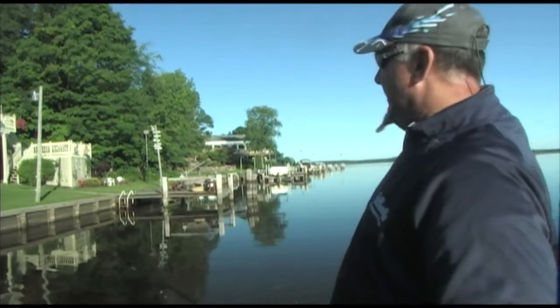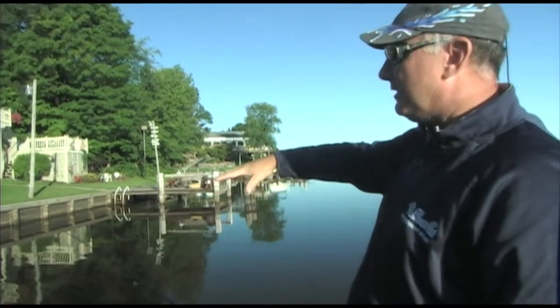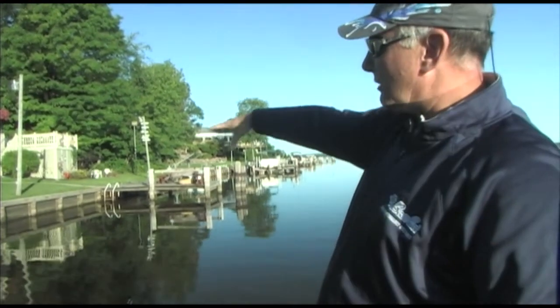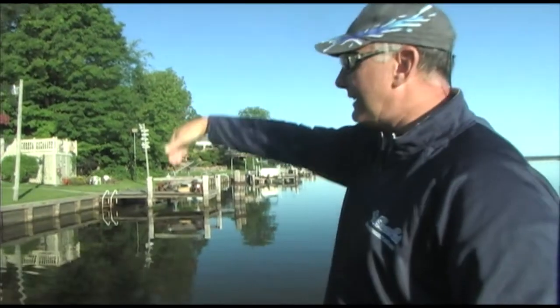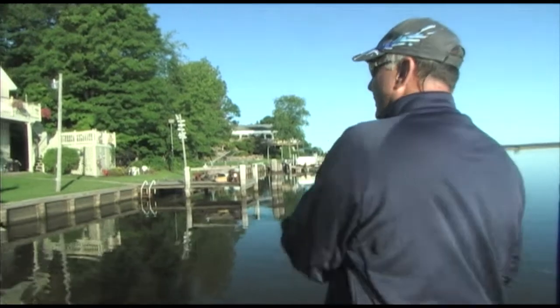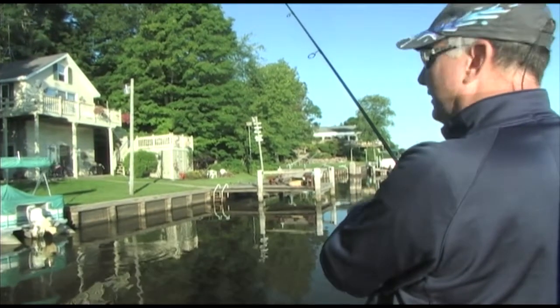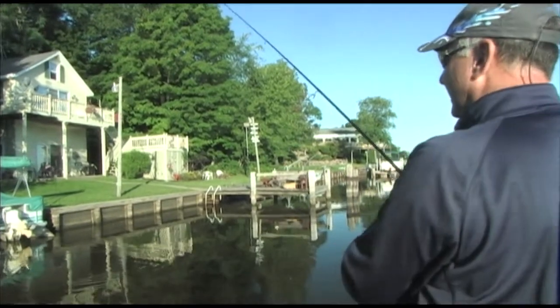The seawalls, actually, there's a bend in the river right here. It's all rock underneath. There's a ridge of rocks that run right along the bottom of those seawalls with a little ditch just behind it, and they'll sit down there. And if you can get your lure right up against that wall, a lot of times it drops right down in front of them and they're just sitting there waiting to eat.